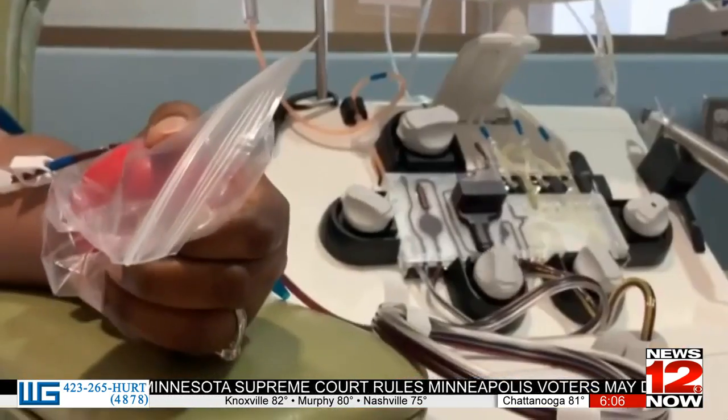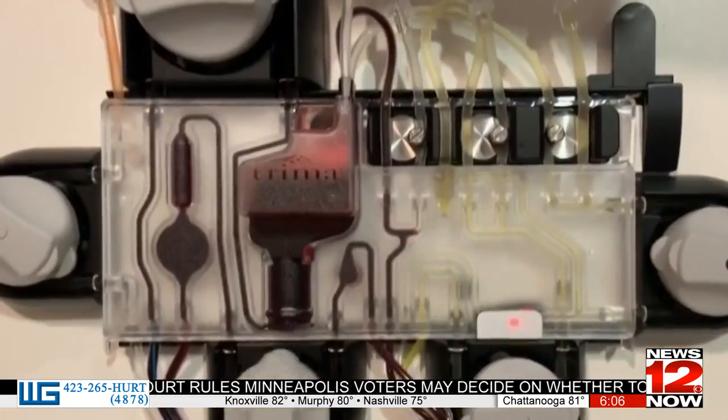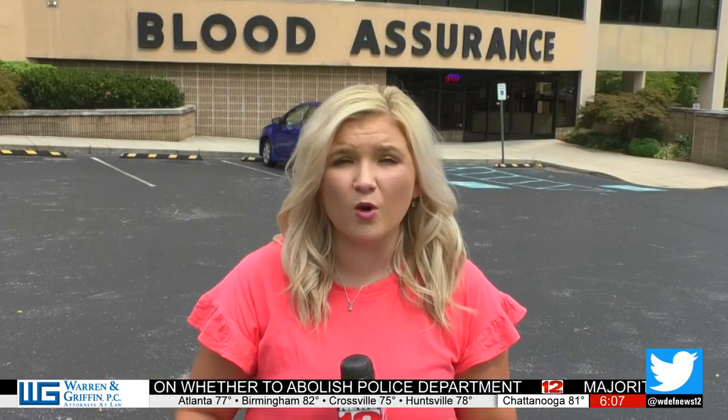We are testing individuals for sickle cell trait. So if you carry the genes that allow your children to possibly develop sickle cell disease, we can tell you whether or not you have that capability. Because sickle cell red cells only survive 10 to 20 days, patients often need multiple blood transfusions to prevent worsening of their disease. Please remember to donate. It may just help save a life. Reporting in Chattanooga, Jolie Poole, News 12 Now.